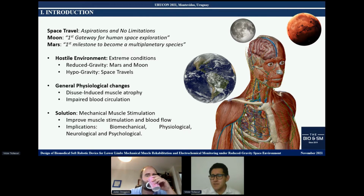However, space is one of the most dangerous environments for future human space travelers due to the extreme conditions such as radiation, temperature, and especially the reduced and hypogravity environment, which can negatively affect musculoskeletal and cardiovascular health in astronauts. For example, generating disease-induced muscle atrophy and impaired blood circulation.